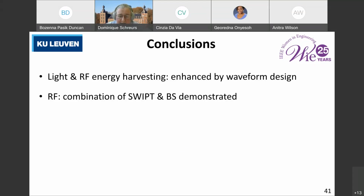So we demonstrated the combination of SWIT and backscattering. Often in literature, you see only two functions, but we managed to demonstrate the three functions simultaneously.